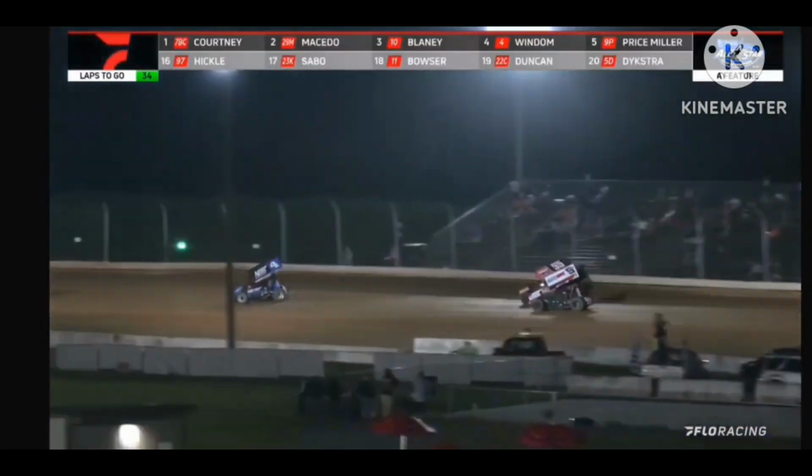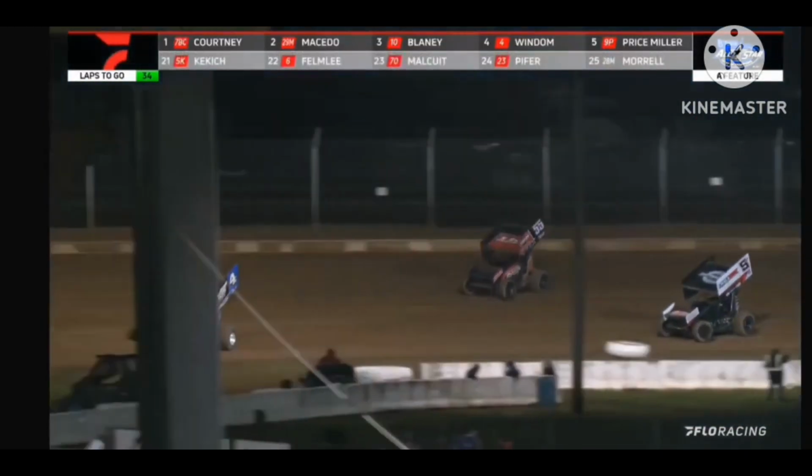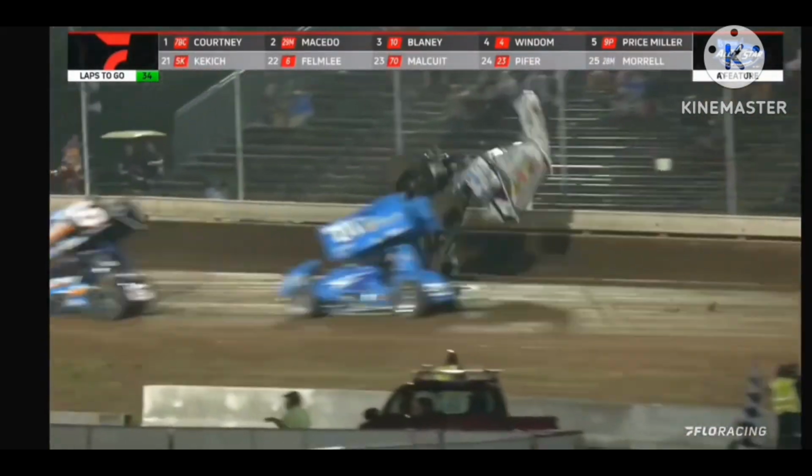Battle for fourth down the back stretch. Kerry Madsen going after Parker Price-Miller. Move the madman up a spot. He dives up the race. It's a good battle for second.